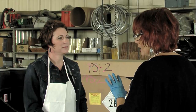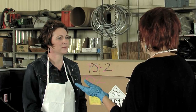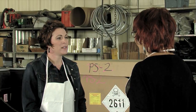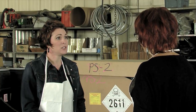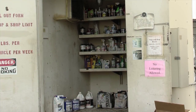If I stop and I shop around and I find a few items that I might need, perhaps pool chemicals or paint, how much will that cost me? These items are offered to residents of Kern County free of charge. Again, we'd like for these materials to go back out into the community to be used up rather than having to be disposed of. You are limited as a resident to take with you only 50 pounds of material per week.